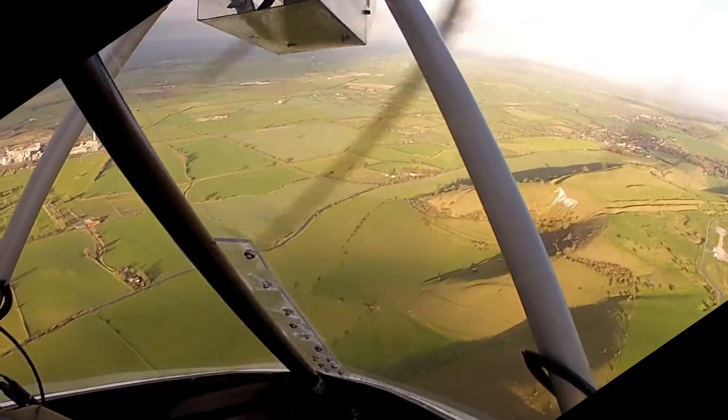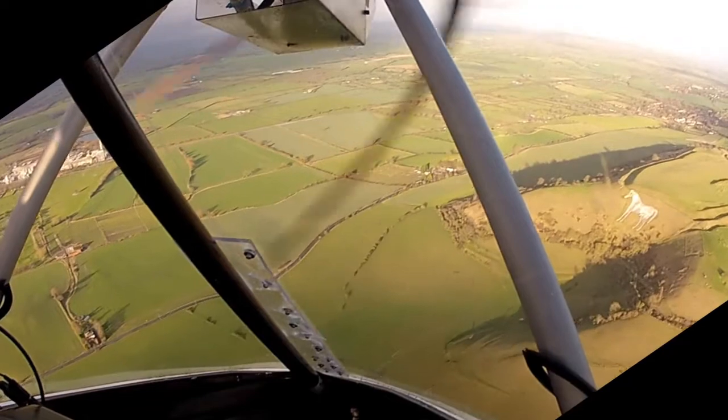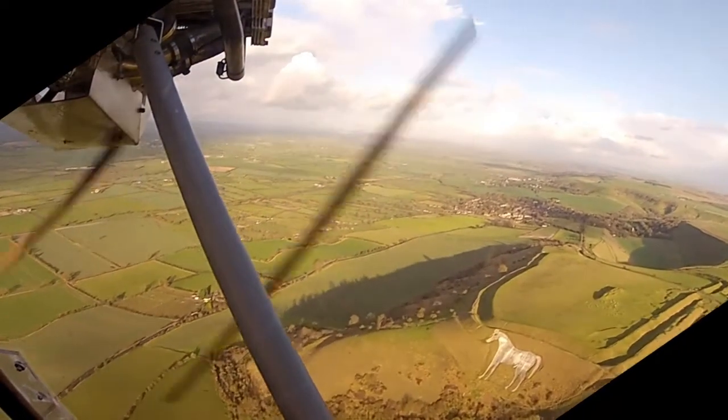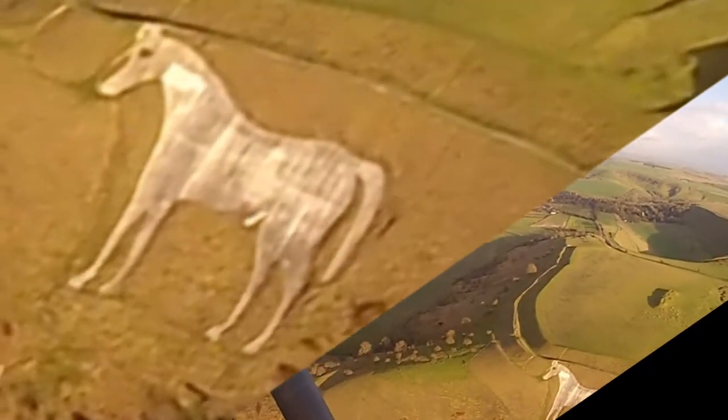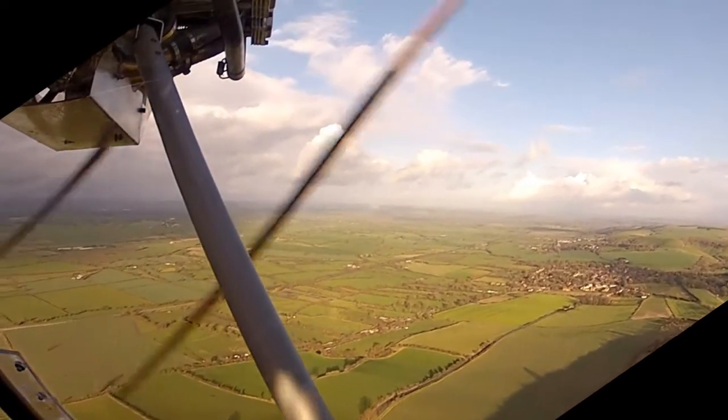There's the Westbury White Horse. Looks like somebody has put a penis. Can you see the penis? Somebody's put a penis on the White Horse. That wasn't me. Definitely sense of humour, but no, not me. So the White Horse currently has a penis. I wonder how long that'll stay there for.